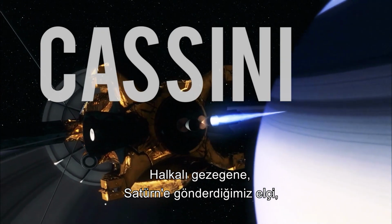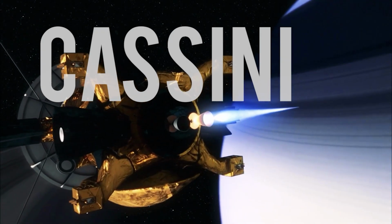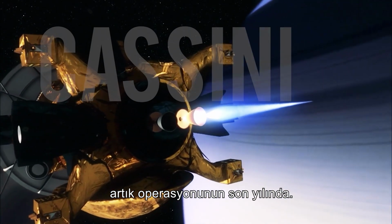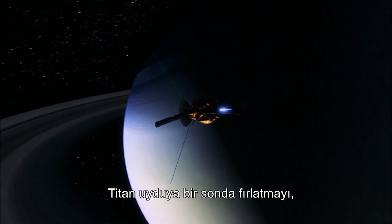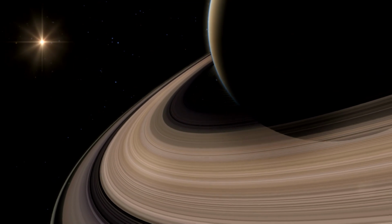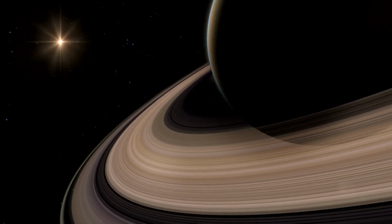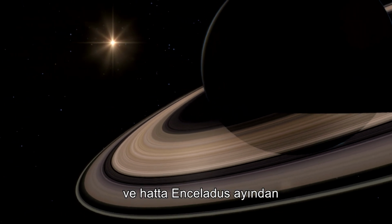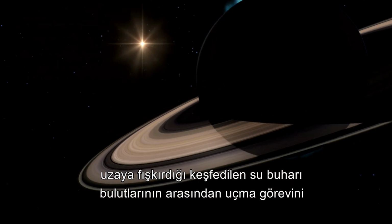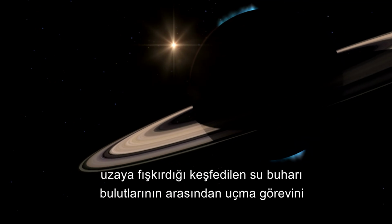Our emissary to the ringed planet Saturn is now in its final year of operation. Its outstanding performance has included dropping a probe on the moon Titan, making extensive observations of Saturn and its moons, even adjusting its mission to fly through the water vapor plumes discovered gushing into space from the moon Enceladus.